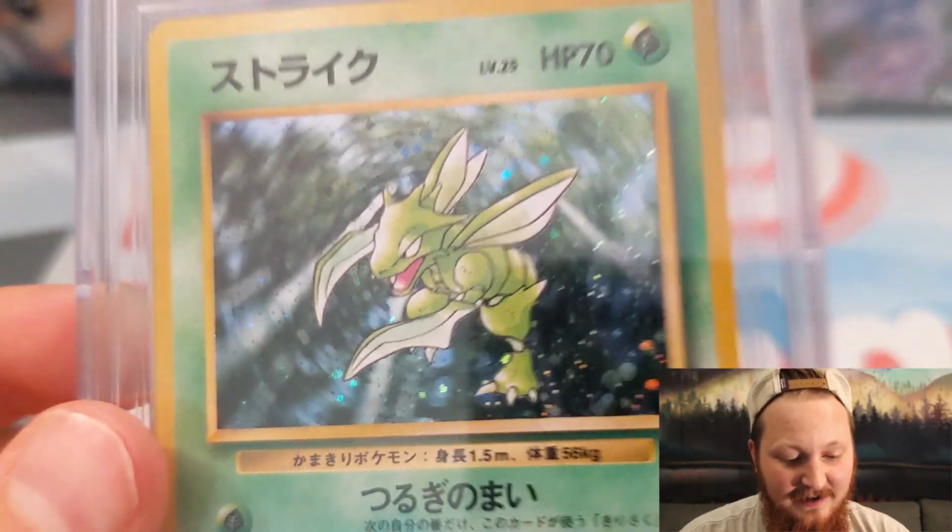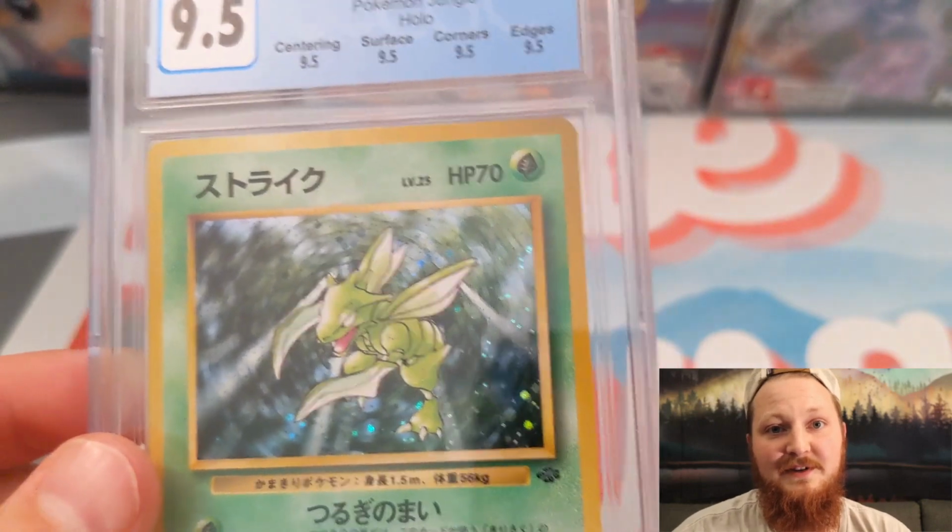This here is Scyther, and he's saying bye. He really wants you guys to know that he's gonna miss you, okay? He's gonna miss you a lot.